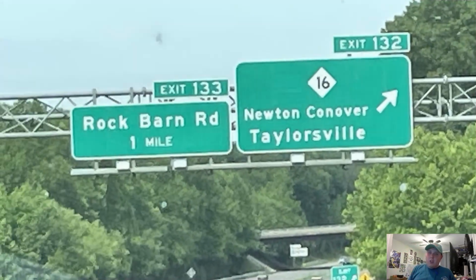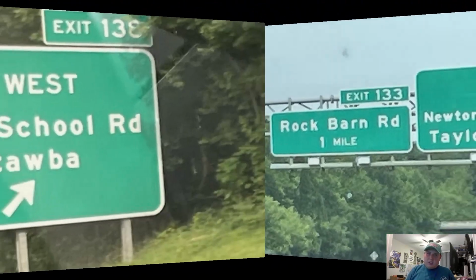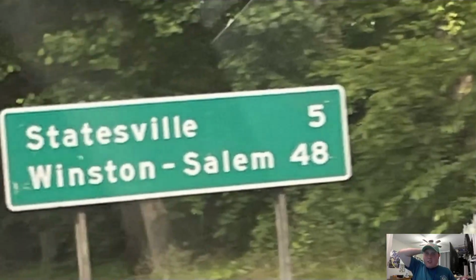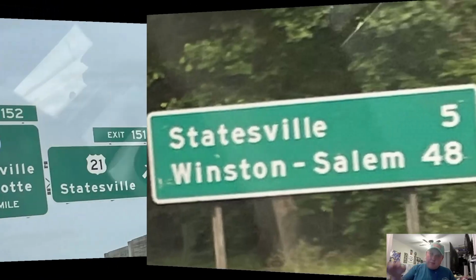And then we meet with North Carolina Highway 16 once again, being signed for Taylorsville. And this direction, we also meet with North Carolina Highway 10, but I only managed to get a picture of the exit going eastbound on 40 and not westbound. And this is our first mileage sign since about mile 110 or so, with Winston-Salem finally being signed from 48 miles away. I wanted to see it since Asheville.